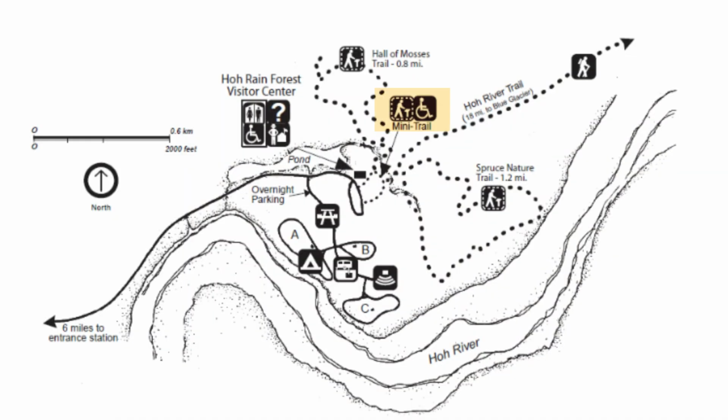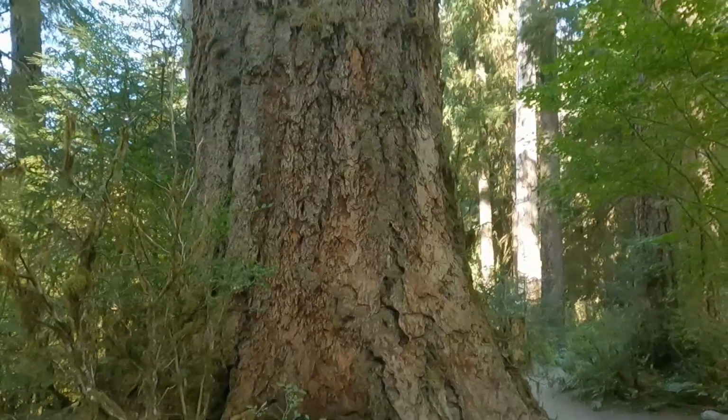They do truly have something here for everybody because you can take the mini trail, which is a 0.1 mile loop, and then we're gonna take part of the mini trail to the Hall of Mosses, which is a 0.8 mile easy loop. You could do a 1.2 mile loop, or you could just do an 18 mile loop, you know, no big deal.